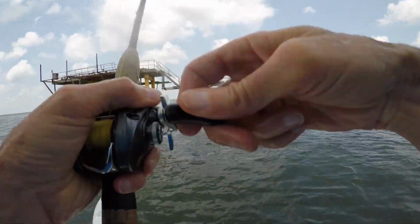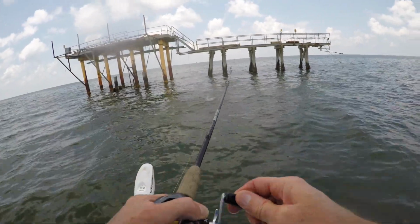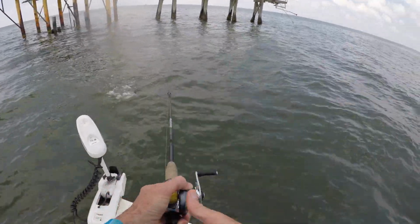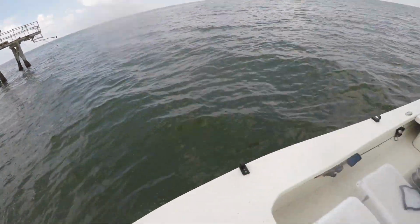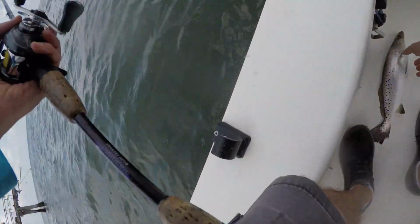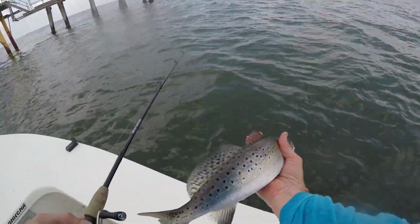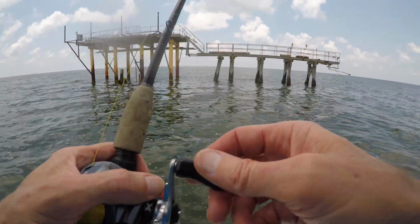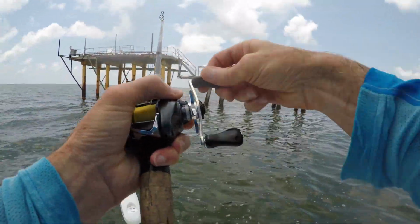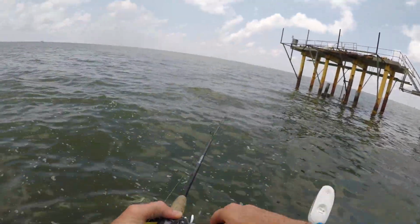Next cast. Wow, there is a pile of trout here that are feeding. This is also another 16 inch. Another beautiful trout. They actually have gotten a little bit bigger in size as the minutes have passed. There we go. Thought for a second the bite had died, but not completely.